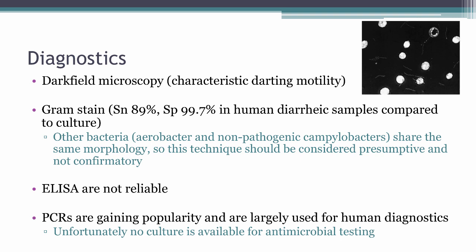So dark field microscopy is one of the diagnostic tools that we have. You can see the darting movement of Campy. A lot of people use gram stain. You see the seagulls. That's a great screening tool, but we need to not consider that as confirmation because there are other bacteria that can look like that. So it's a good screening tool. It is not a confirmatory diagnostic.